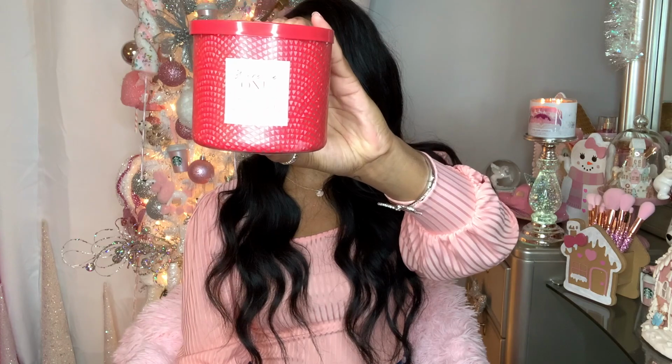Now, I do like the wax of this one. Look at this, pink wax, love it. But it is a floral scent, and the scent notes in this one are white birch, velvety rose, and a drop of strawberry nectar. So, this is this one, and yeah, that's that one.